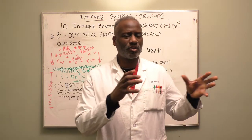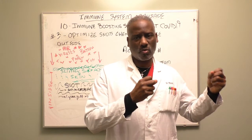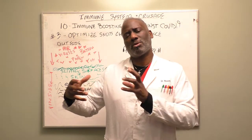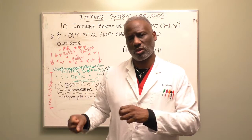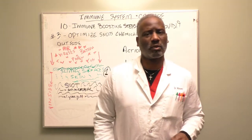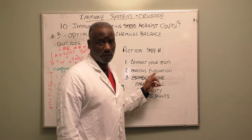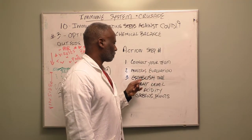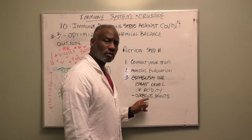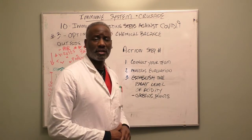Things that have a lot of oxygen in them tend to be more along the lines of alkaline, kind of like water. Things that have a lot of carbon dioxide in them tend to be a little bit more acid, kind of like orange juice or vinegar. We want the body to be a little bit closer to the center, a little bit more like water. One of the easiest ways we can establish that, as part of our evaluation of mucus, is to establish the right level of acidity. Green foods and plants are what you can do about this in addition to getting things measured.